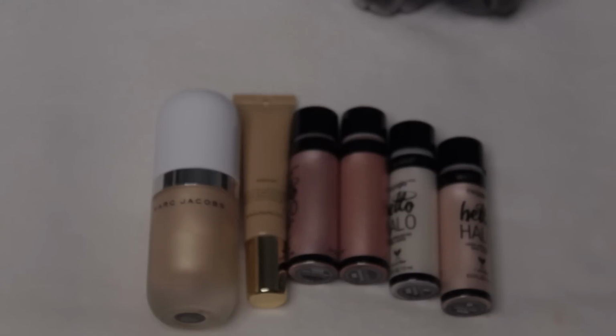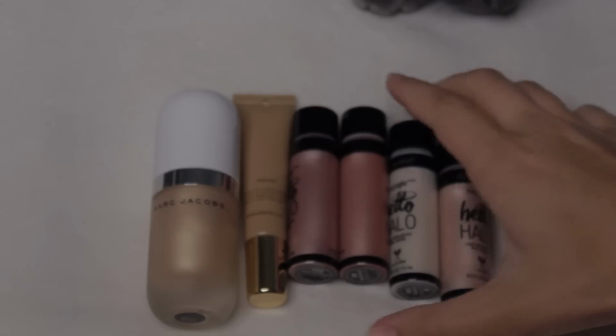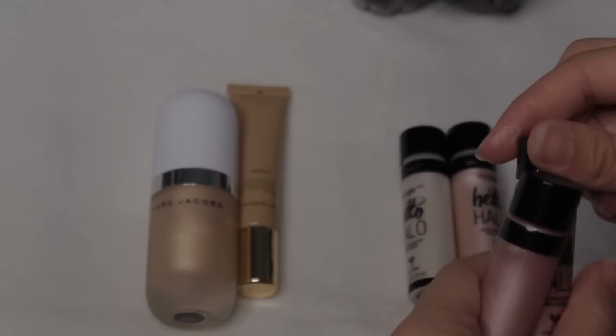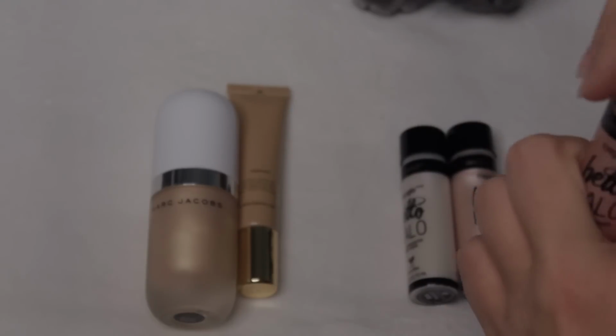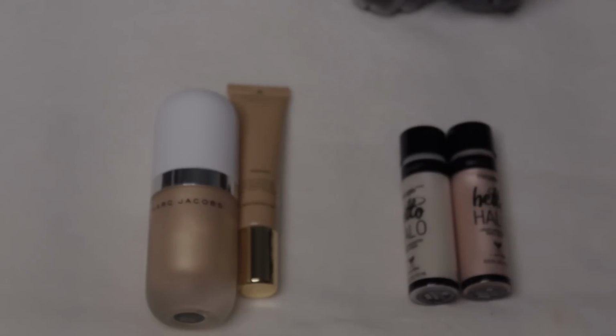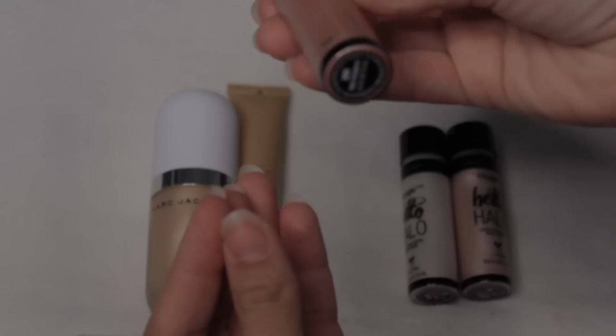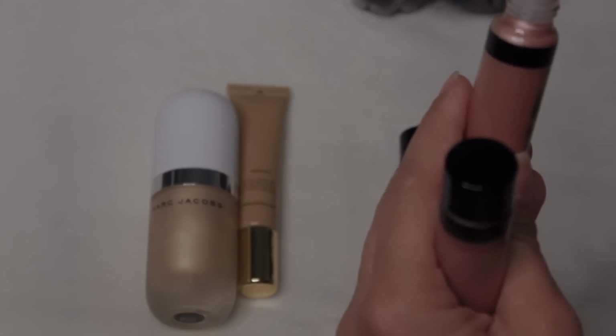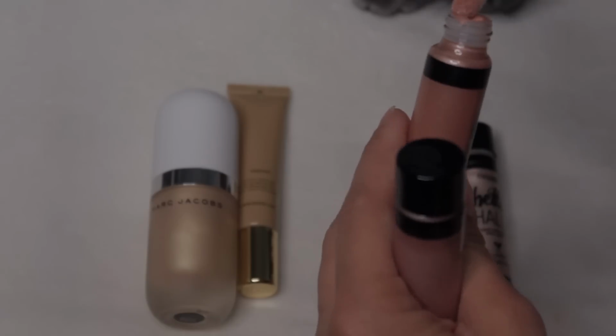Let's go ahead and go through all of my Wet n Wild ones because I'm looking at them right now. Oh yeah, because this is too many. I don't know why I bought these. These two are very clearly too dark for me. Let's just see. This one right here is in the shade, what is it? Halo Gorgeous. Very kind of peachy pink it looks like.